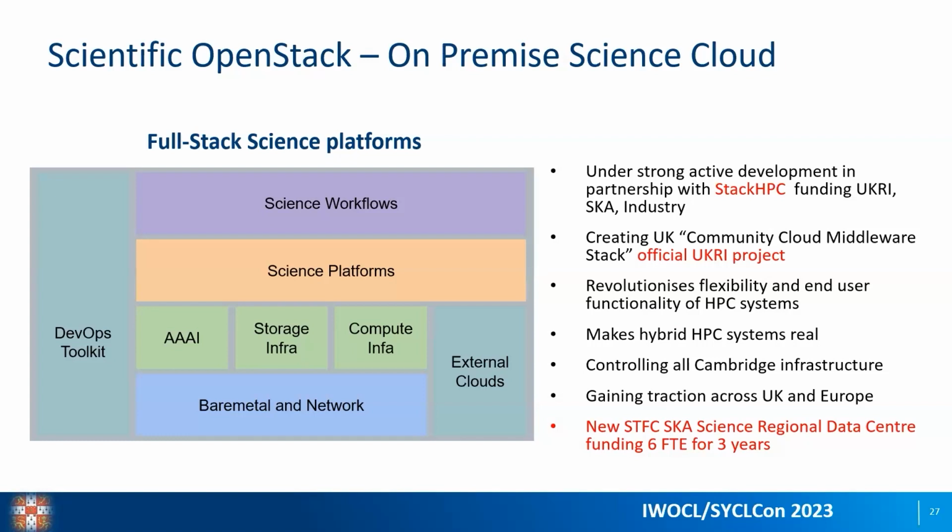You can also exit to external clouds from this software platform. It supports the whole DevOps tool chain, which completely changes the way HPC teams work. They can work in a more DevOps-oriented way, which is obviously better. I don't need to talk to you guys about that. But it's really this idea of dynamic science platforms on top of the shared infrastructure.